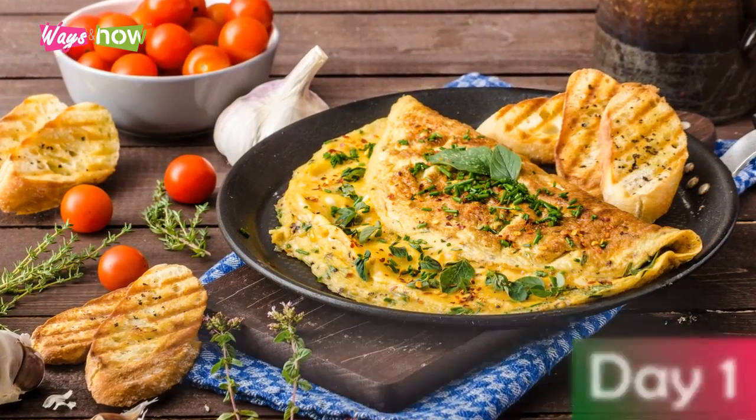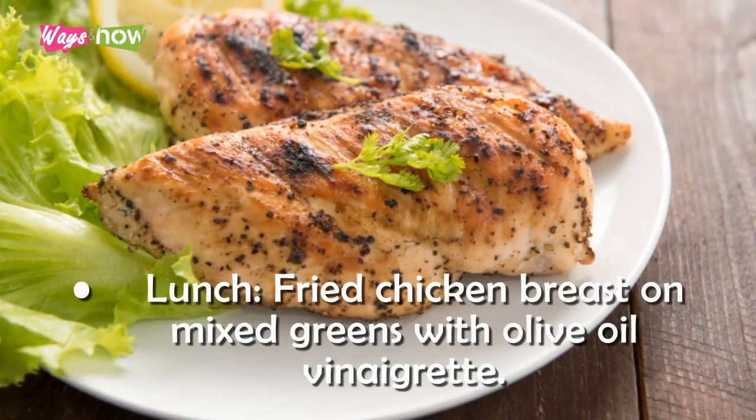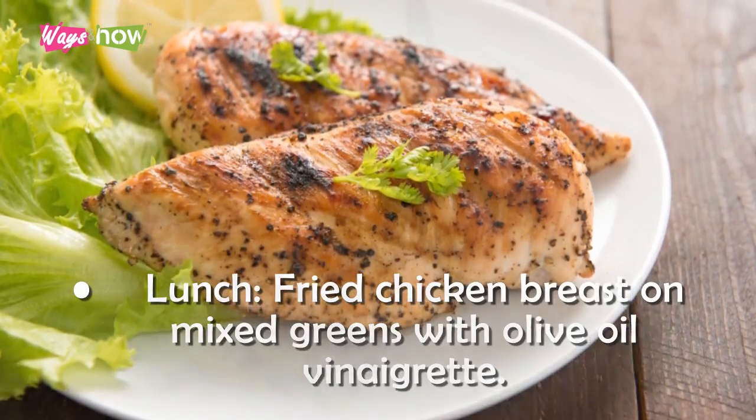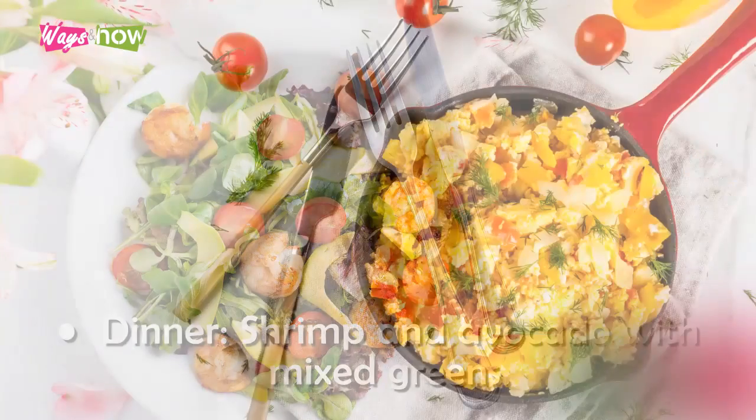Day 1. Breakfast: spinach omelet fried in coconut oil. Lunch: fried chicken breast on mixed greens with olive oil vinaigrette. Dinner: shrimp and avocado with mixed greens.